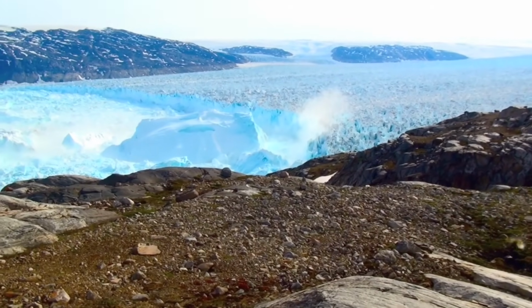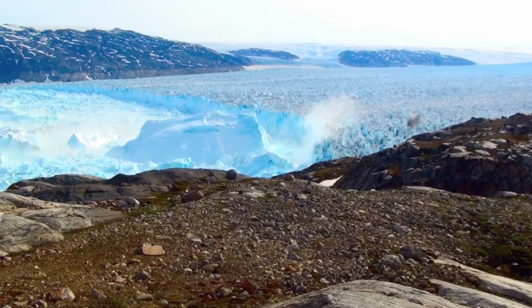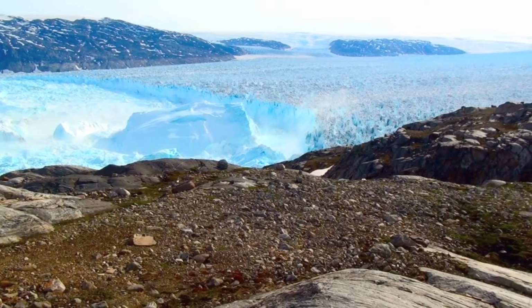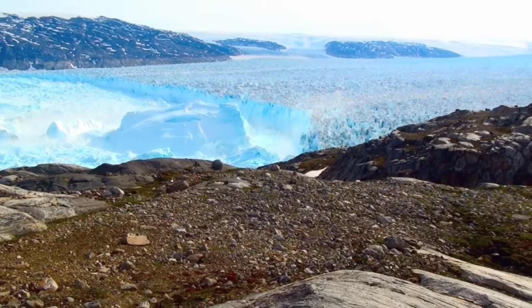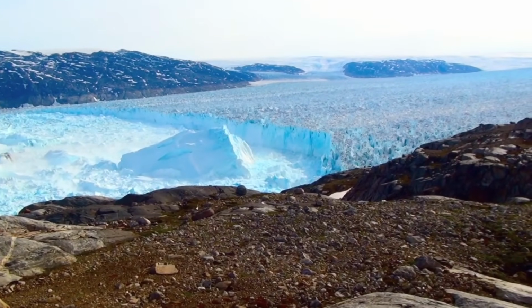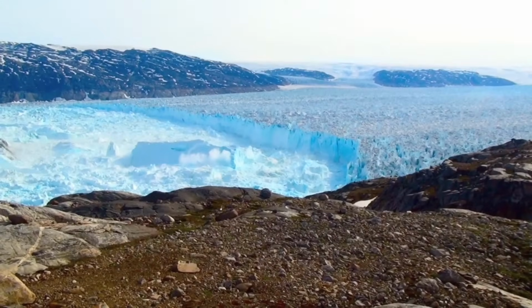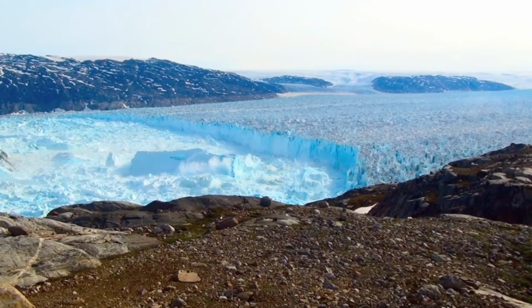Why bother with all this icy drama? Well, understanding these calving events is crucial for scientists who are studying global sea level rise. Observing such moments helps refine computer models that predict how glaciers will contribute to our swelling seas. This isn't just academic curiosity. It's vital for planning how to handle the impacts of climate change.